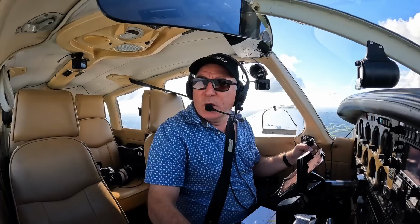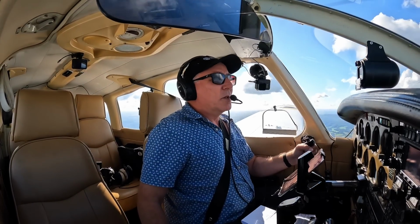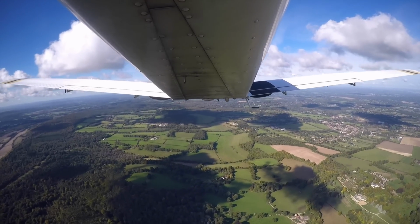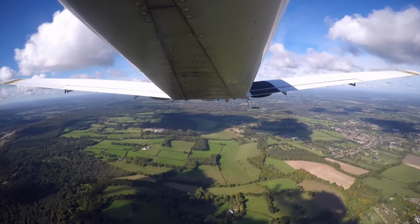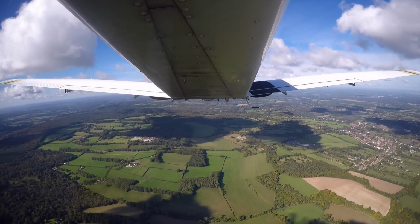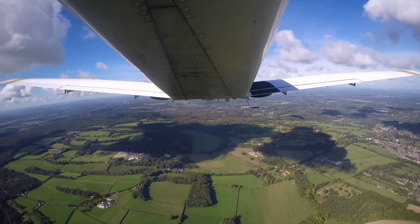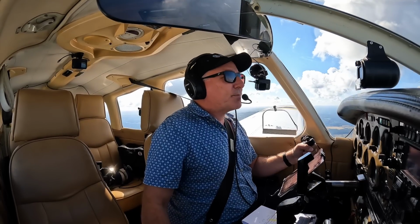In other words, noise abatement procedures. I can fly a standard circuit without any difficulty. But give me a complicated noise abatement procedure, or any noise abatement procedure for that matter, and a requirement to turn at certain points, I find it really hard to look at what they published and then fly that. And I'm wondering if you have the same problem.